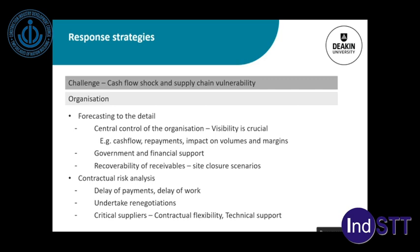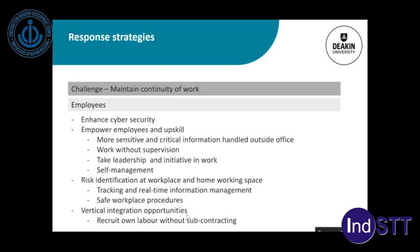So in the medium term, the need to renegotiate lending, restructure it, and raise new equity, all of these became an essential need for the construction industry. For employees, there's the challenge to maintain continuity of work, and obviously in situ construction becomes impossible to continue as usual with the pandemic. So increased workplace measures to monitor health and safety standards, and better information management to understand who was present at the workplace on a site, were very necessary.